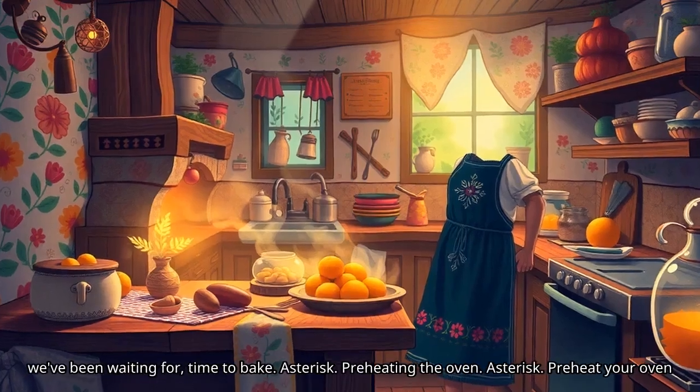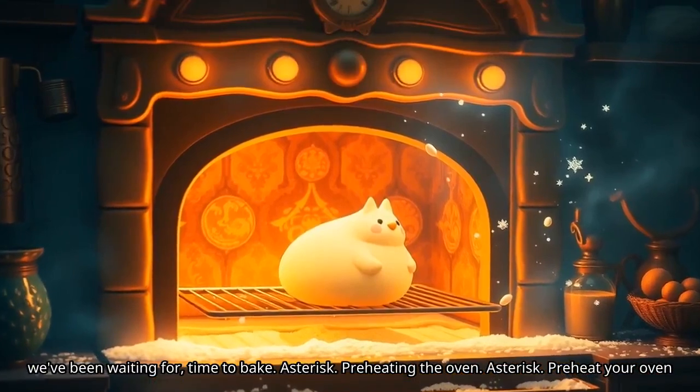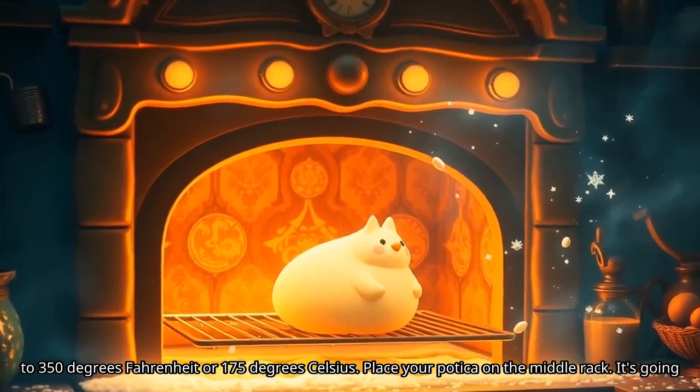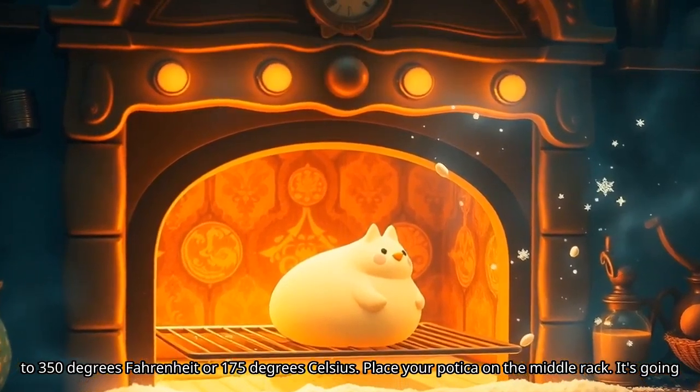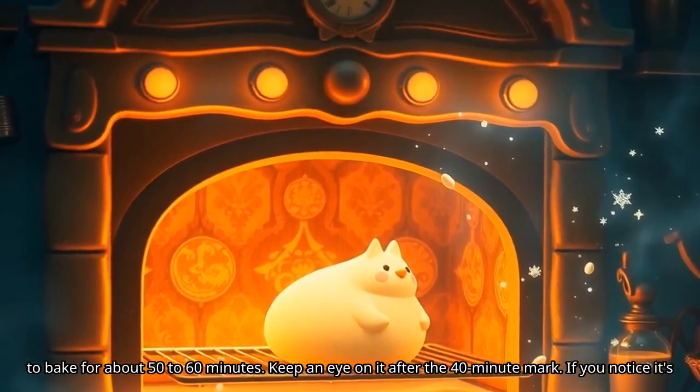The moment we've been waiting for, time to bake. Preheating the oven. Preheat your oven to 350 degrees Fahrenheit, or 175 degrees Celsius. Place your Potica on the middle rack. It's going to bake for about 50 to 60 minutes.